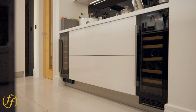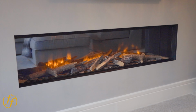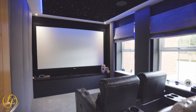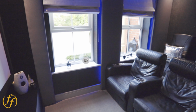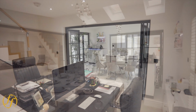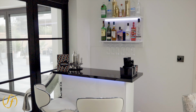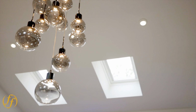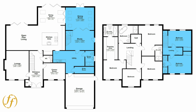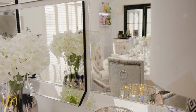On an evening, the family spend time in their cosy lounge, or enjoying a movie in the cinema room. For anyone that works from home, there are 2 further reception rooms, one of which is already used as a home office. This immaculately presented property has also been cleverly designed to allow for a self-contained annex if required, and yet still flows naturally as a large family home.